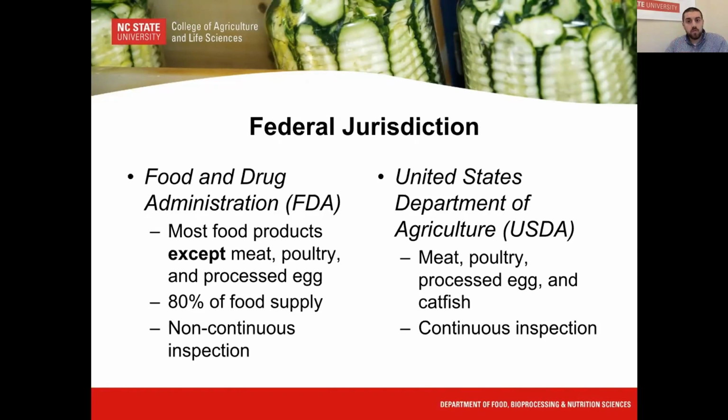So those are really the two big federal agencies that have jurisdiction over food safety. As we'll talk about, the FDA and the USDA look at food safety in a somewhat different manner. They have different specific food safety systems in place for producers to follow these regulations. This is a very broad, brief overview, but just to give you a general idea, you have the FDA and then you have the USDA, which are responsible for the majority of food safety regulations here in the United States.